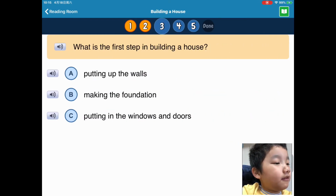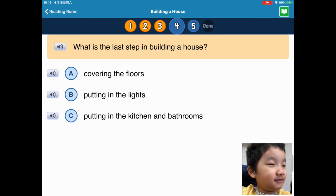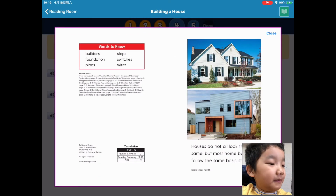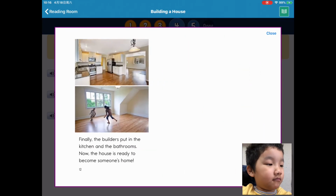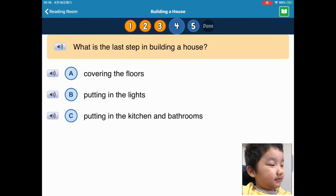What is the first step in building a house? What is the last step of building? Do you want to check the book? I don't know. Maybe I don't know. Check the book. I think you see. Okay, I don't know. You think this one?